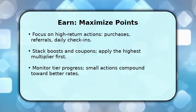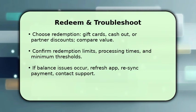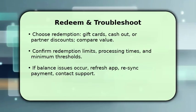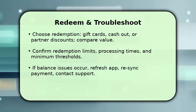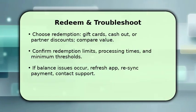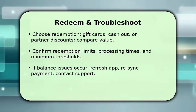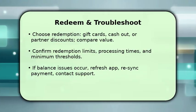Finish by converting points into the option that gives you the best value. Compare gift cards versus cash out or partner discounts before committing. Make sure you meet minimum thresholds and understand processing times. Some redemptions take 24 to 72 hours. If something goes wrong, like missing points or a failed payout, first refresh the app and resync your payment method, then check transaction history. If that fails, contact Vybe support with timestamps and screenshots so they can resolve it quickly.